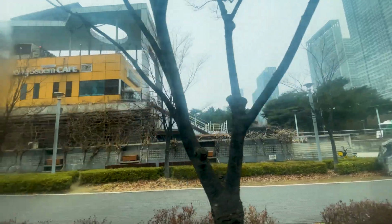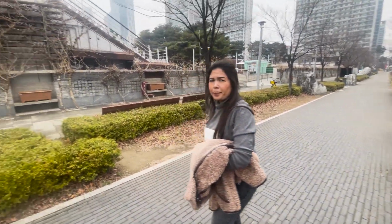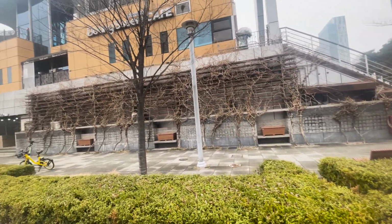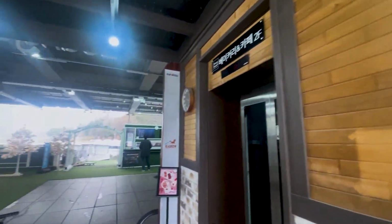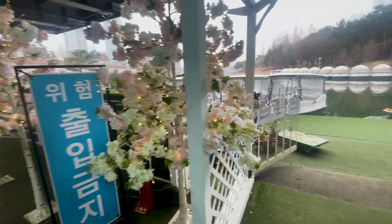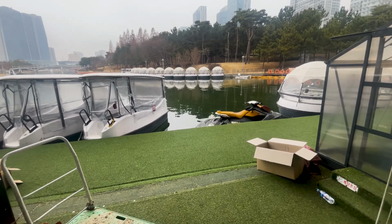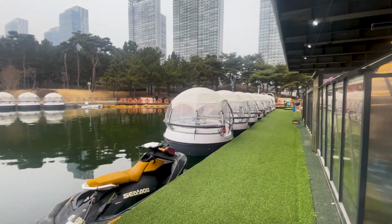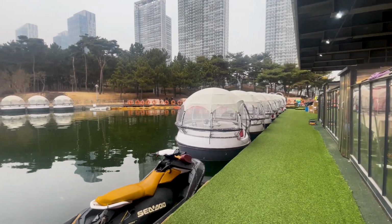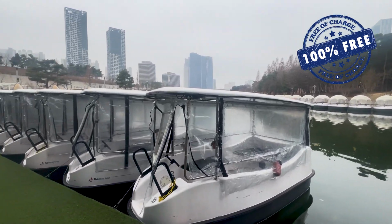Before we knew it, we had arrived at our next stop, which is this beautiful park in Incheon called Songdo Central Park. Just before going into the park, we were able to use the toilets and then went for a walk around to see what this place had to offer. As the name suggests, it was a park, and a very lovely park at that. It was located between lots of tall buildings and hotels, and there was a lot of things to do here as well, and no entrance fees either, like you sometimes get at other national parks.